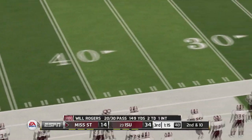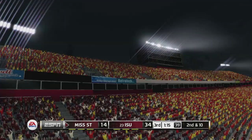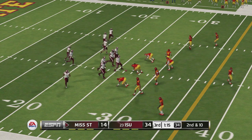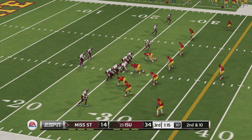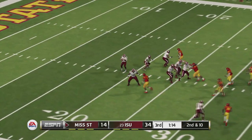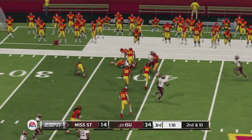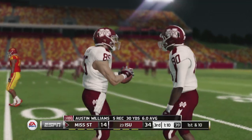And he throws it away. Second down, 10 yards to go. Ball on their own 26. Brought down at the 37-yard line. Gain of 11 on the play.